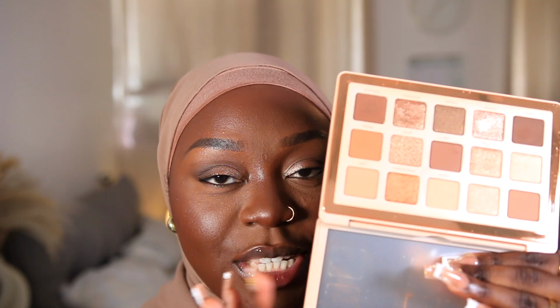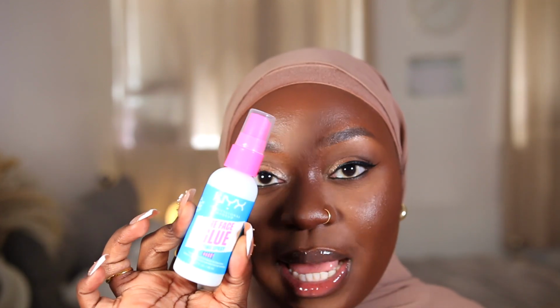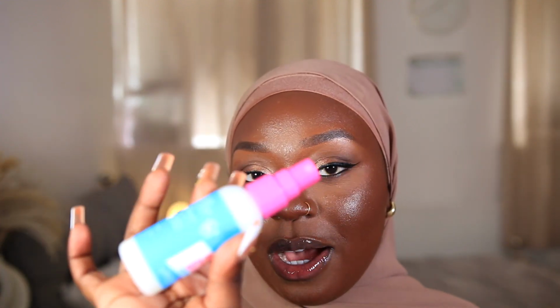Gonna get back into my Natasha Denona I Need Warm palette. We're gonna grab Pep. I'm just gonna wear that on my lower lash line. Before I apply my lashes, I'm now gonna go in with the NYX Face Glue Setting Spray. Let's try the mist on this. Okay, I can confirm this one doesn't smell bad. Maybe I should have used it for my prepping stage rather than my finishing stage.